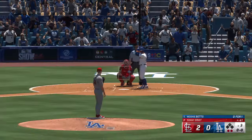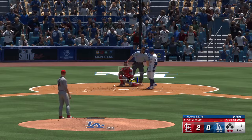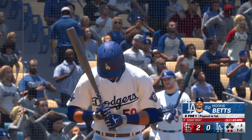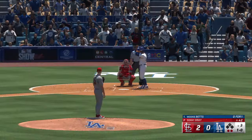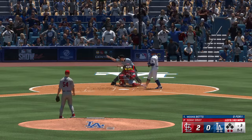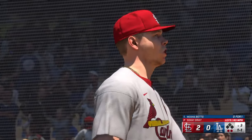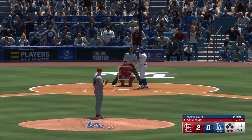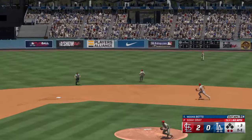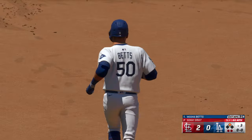Here's Mookie Betts. First time up was a pop out. And that one just misses. A ball and no strikes. Here's a strike to Mookie. Good pitch to hit on a tee up in the zone. I think he was looking for something else right there. That one is absolutely belted. High bounce over the fence for an automatic double.